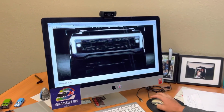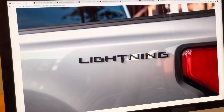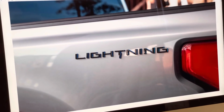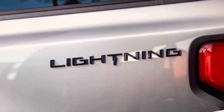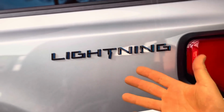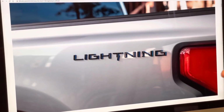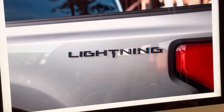So this is what Ford has dropped on us today. This is an image they released, Lightning. So you may have seen a couple days ago or a few days ago that the Lightning name was rumored for the all-new F-150 all-electric pickup truck, and now it's official. Here you see an image. This is kind of a back bed section of the truck. You can see the tail light right here and the new Lightning script.